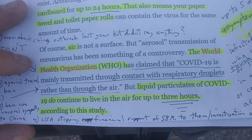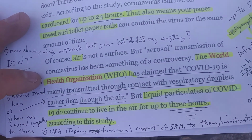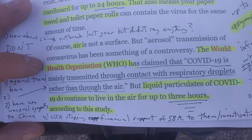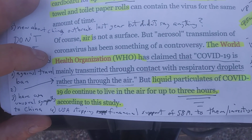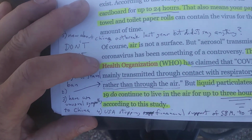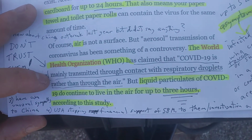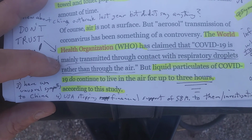Also, there's been a lot of issues with this World Health Organization, WHO. They were claiming, and now the president's really mad at them, and he might stop sending them money because they held back on the infections in China. There seems to be something going on there with China and this World Health Organization. So don't trust anything they're saying. They were telling people only respiratory droplets, like if somebody infected sneezed on you, that was the only way you could get it.